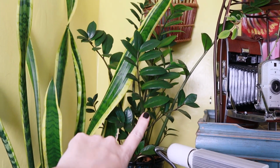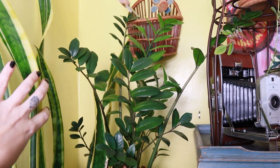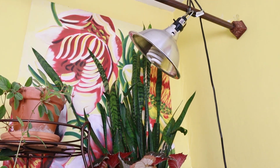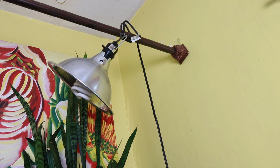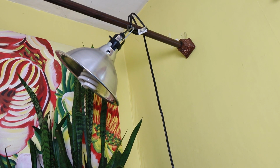So as you can see back there is another ZZ plant. I've had this one for probably a couple of years now, and it's just very happy over here. There's a grow light located up here, and that is attached to just like a shower bar that you can expand, and it just holds itself up on the wall.